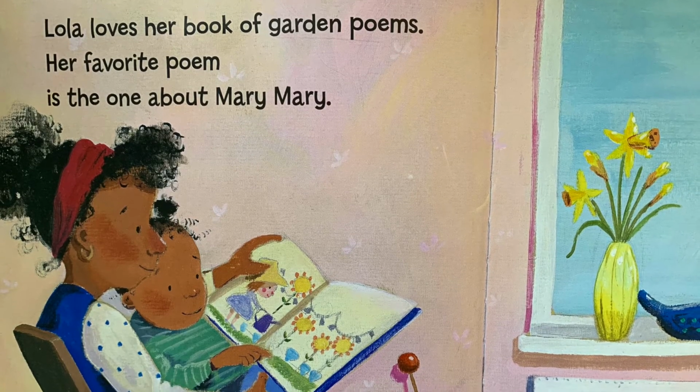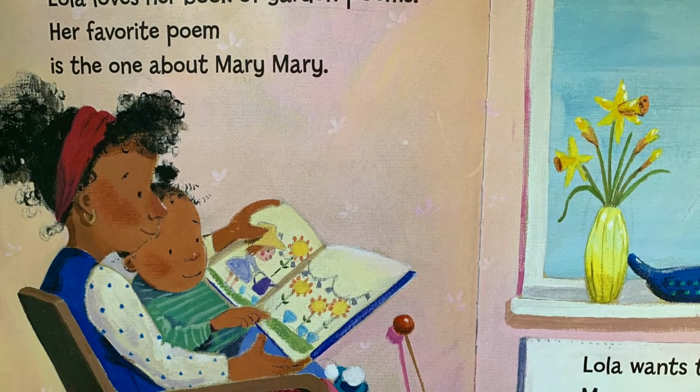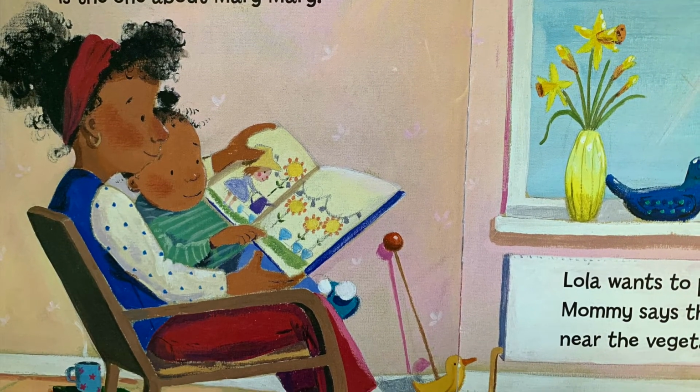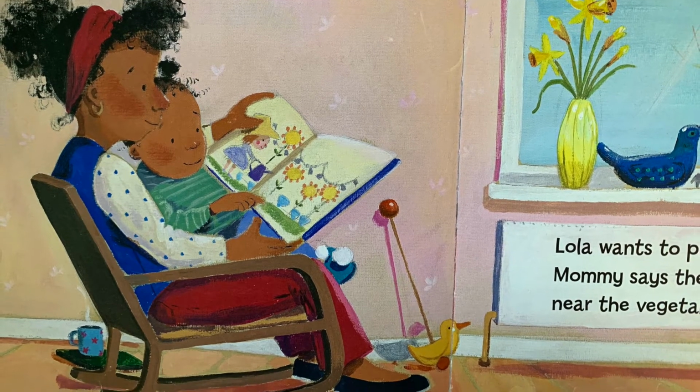Lola loves her book of garden poems. Her favorite poem is the one about Mary, Mary. Lola wants to plant a garden. Mommy says there is room near the vegetables.